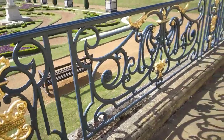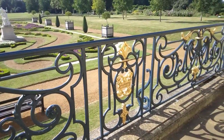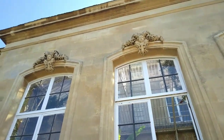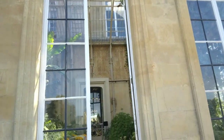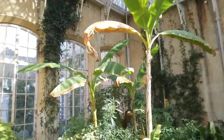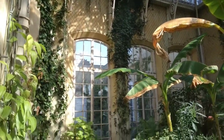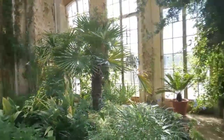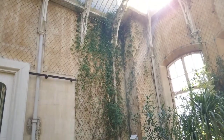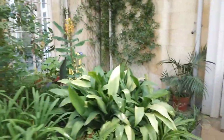There's a bit more detail of the gold. Just about to enter the greenhouse, sort of botanical collection. Banana palms. Goodness me, this is a very, very grand house. I mean, this is apparently not a royal residence, but I have to say this is probably the most exotic house that I've seen that wasn't a royal residence since I've been here.